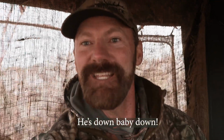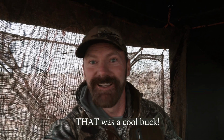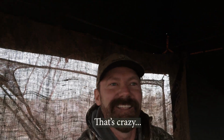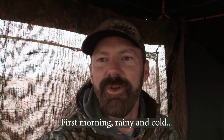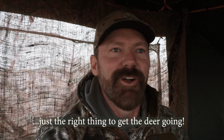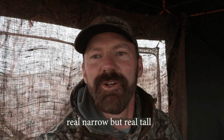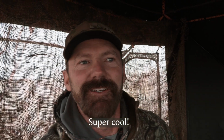What was that? He's down, baby, down. That was a cool buck. That's crazy. South Texas, GK Paloma Ranch, first morning, rainy and cold. Just the right thing to get the deer going. That was a unique deer. Real narrow, but real tall. Super cool.